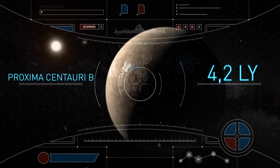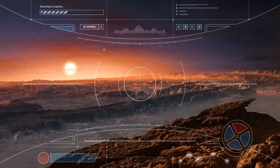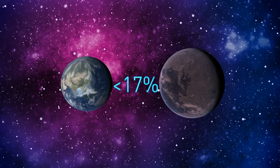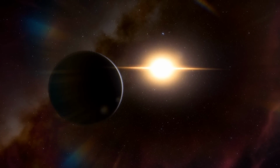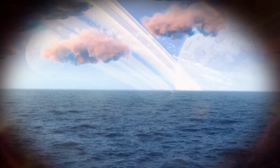Recently, astronomers have found out that this world might resemble Earth even more than they previously thought. It's just 17% more massive than our home planet. It orbits a star that is dimmer and less massive than the Sun. Proxima Centauri b is in the middle of the star's habitable zone. This means that the chances of liquid water and life might exist on the planet.